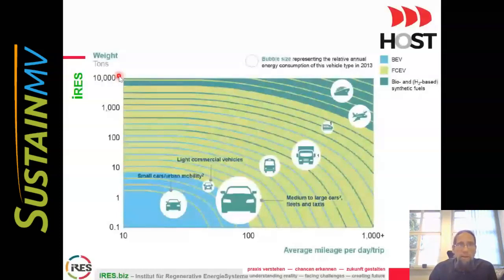And then on the other axis, we have the average mileage, right? How far does this mobility solution go? Is it only going 10 kilometers or 10 miles? It doesn't really matter. Or does it go bigger distances? As I said, if I'm driving to Schwerin and driving right back in one day, that is no problem, but it's a problem for the technology.